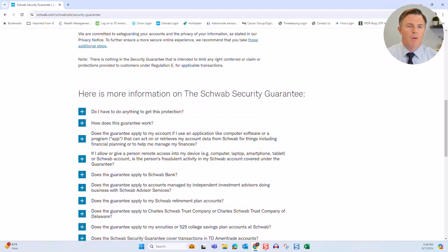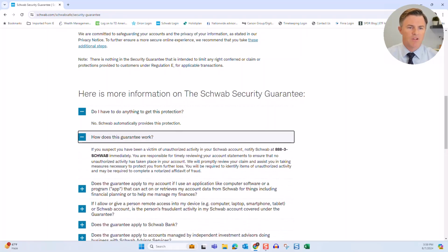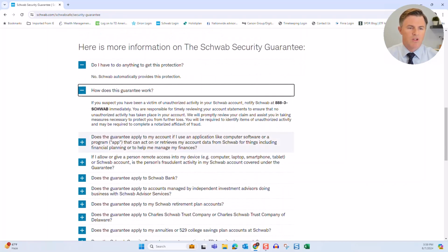So a little bit more about the Schwab guarantee, just clicking on some of the things they have here. So do you have to do anything extra to get this protection? No. Schwab is automatically providing this protection. So how does the guarantee work? Well, again, if you suspect that you've been a victim of unauthorized activity on your accounts, there's been some fraud, you need to reach out to Schwab, and they will review the claims and take any necessary steps to prevent any further losses.